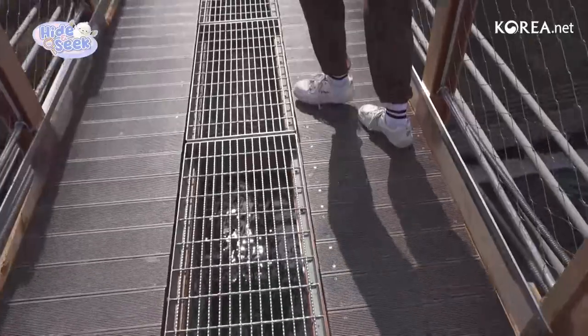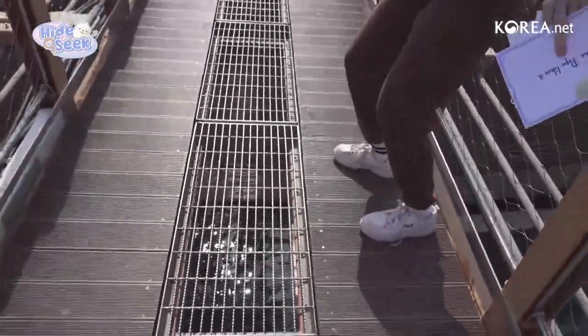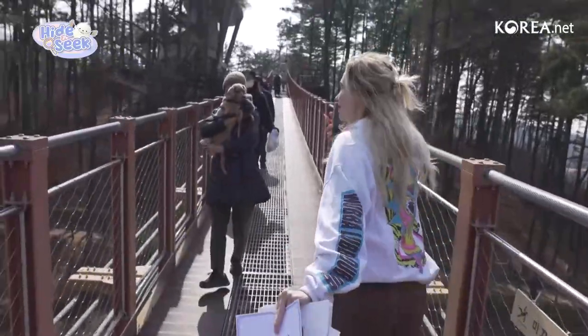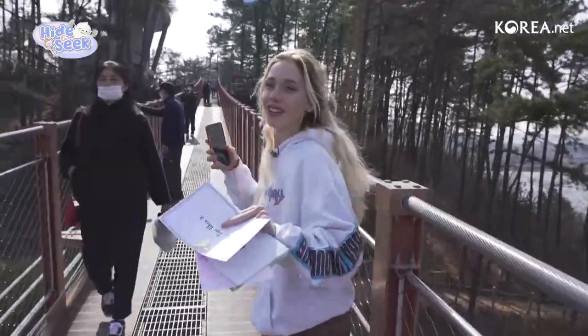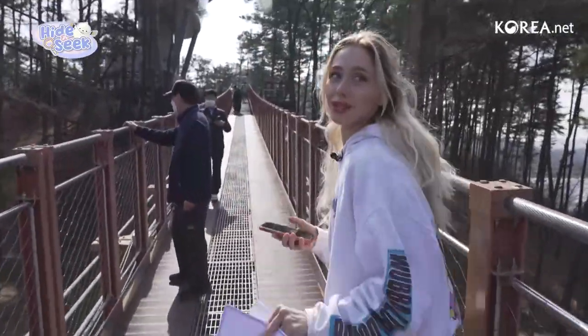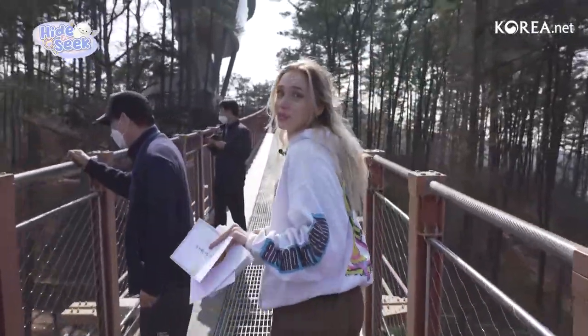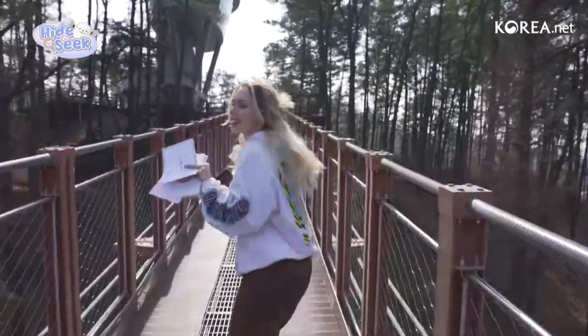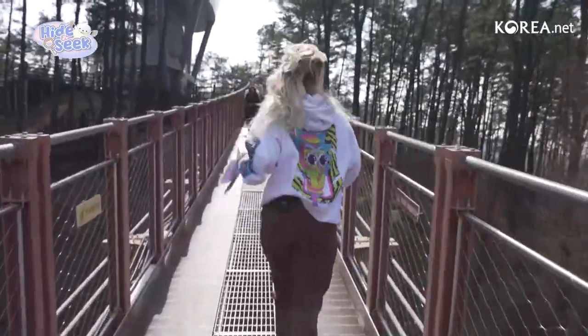Truth be told, we did have to walk across it once already because we had to get to the other side, but it was definitely not this. I'm losing my words, you guys. I'm so sorry. It was definitely not rocking this much because we just had a ton of people on the bridge. Okay, let's get out of here. I don't want to do this anymore.